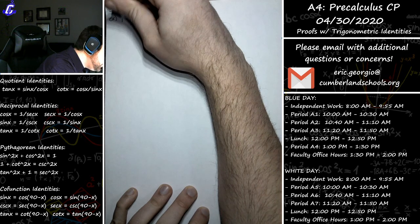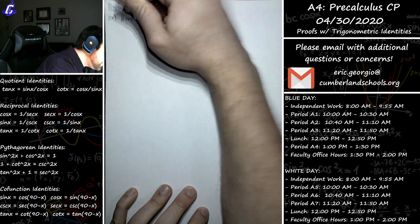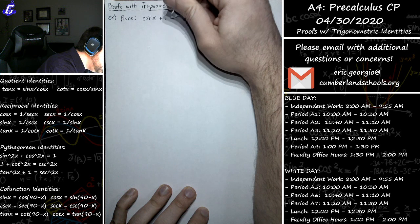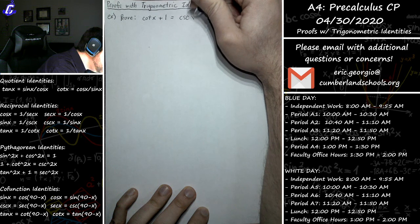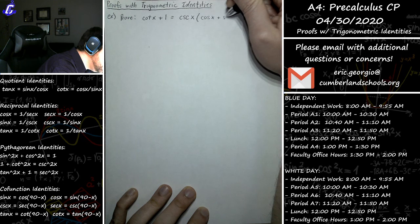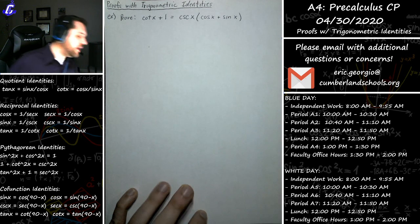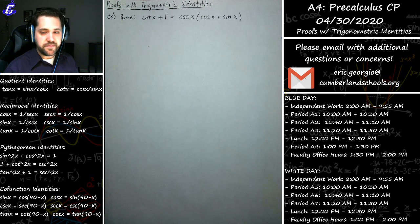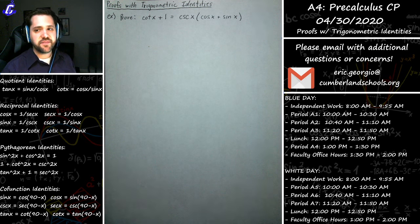Can you prove that the cotangent of x plus 1 is the same as the cosecant of x times the cosine of x plus the sine of x? Okay, that's the first problem that we're faced with. Can you prove that the cotangent of x plus 1 is the same as the cosecant of x times cosine of x plus sine of x?